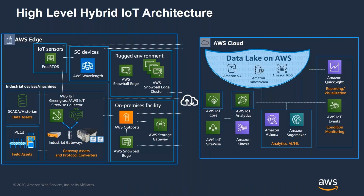Let's drill down to another level. So here are your field assets on the far left: PLCs, SCADA, or historians. And we can layer in industrial gateways from our hardware partners to the field. These are running key AWS IoT Edge services like IoT Greengrass and IoT SiteWise Collector. And they may be running protocol converters from an AWS partner like Kepware to convert your industrial protocols to MQTT or OPC UA, which can be consumed by IoT Greengrass and IoT SiteWise Collector to push up to the AWS cloud. And this data is ingested into our cloud via IoT Core or directly into the IoT SiteWise operational dashboard, giving you an initial look at your near real-time data. You can also do complex condition monitoring of these data streams with IoT Events.